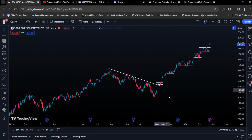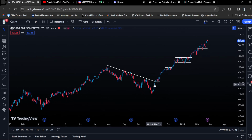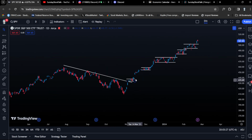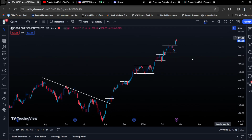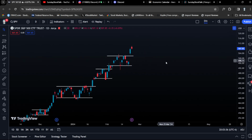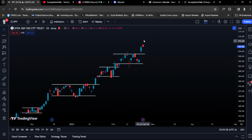And we broke off a massive downtrend for the SPY. We consolidated, we broke out, we consolidated, we broke out. And now we are in this area where we broke out of this consolidation phase. So the resistance that we had is now the level of support.